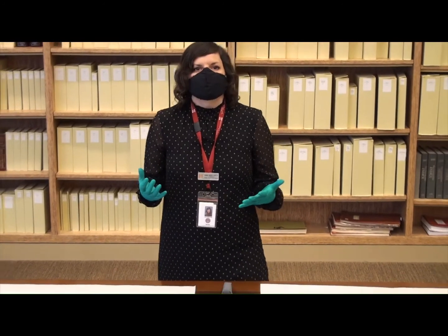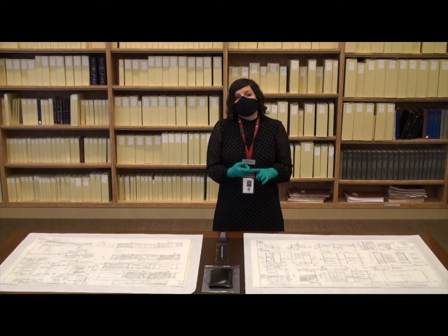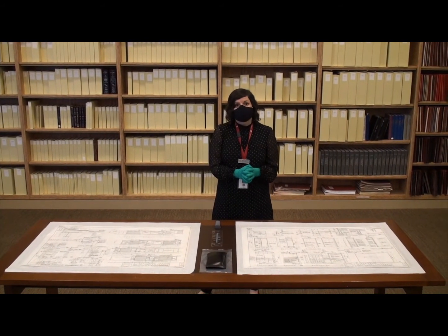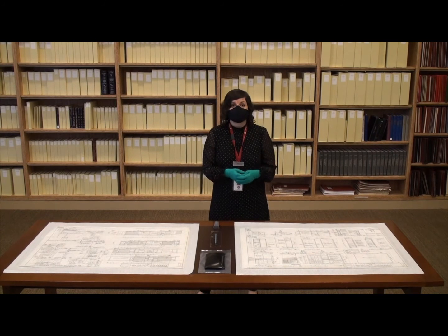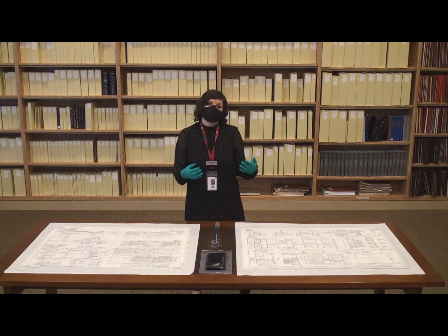Now, this collection is supported by a couple other related collections. We have oral history interviews taken by Historic Denver as part of their research to landmark the home. And I also personally carried out an oral history with Lynn Henderson.